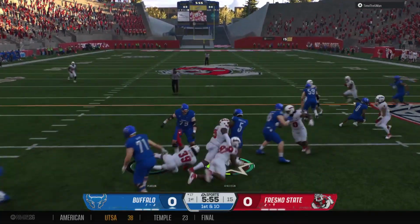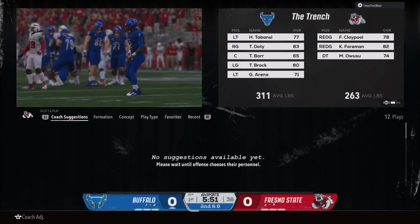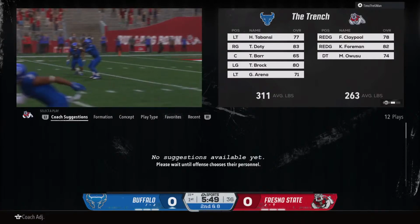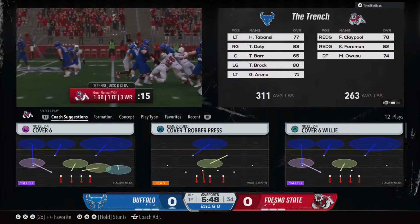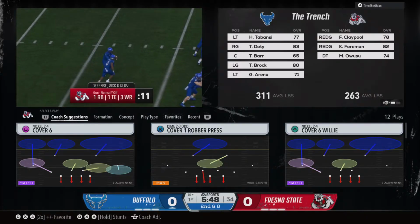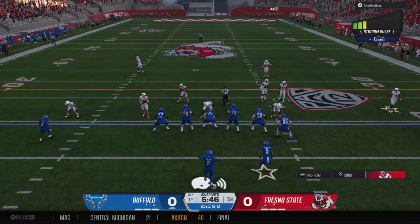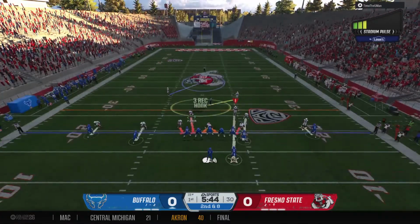The give to the back. Able to pick up a couple before he's dragged down at the 19. That's a really good job by the defense, wrapping them up, getting them on the ground. Take away that run game. Make them one-dimensional, put them in passing situations. Really good job by the defense. Picked up 2 yards on that last one. They need 8 on second down.